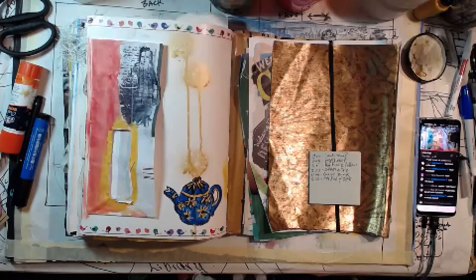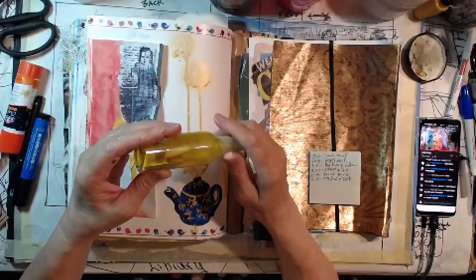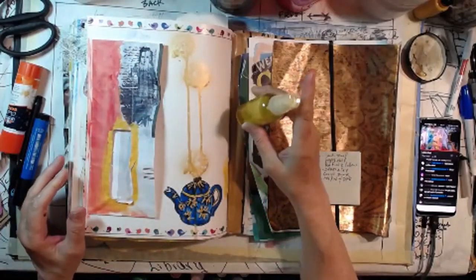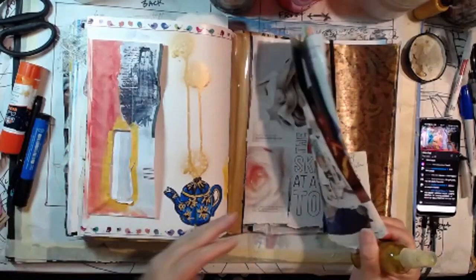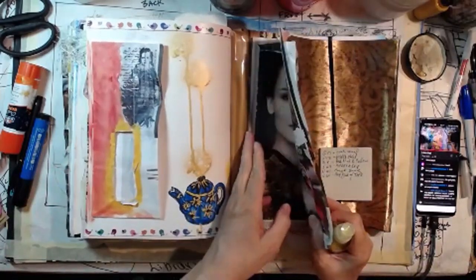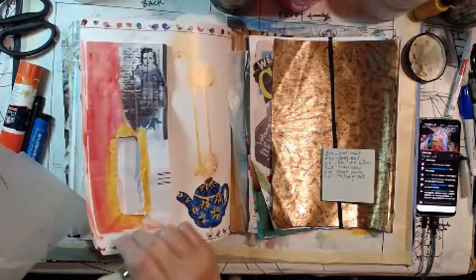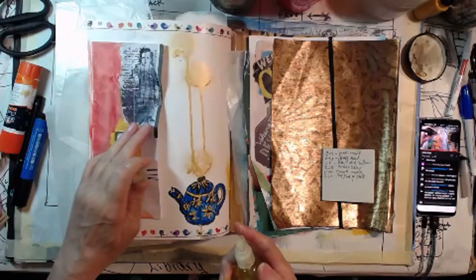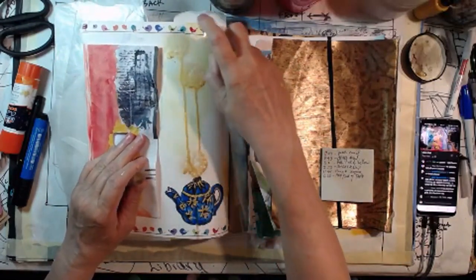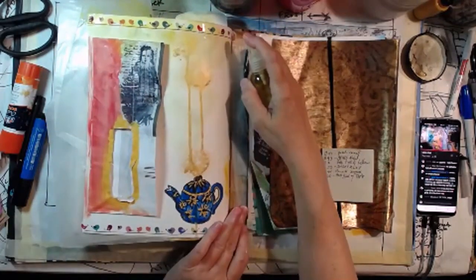What do I want to do? What color do I want? I need greens and yellows. Let's try this yellow. Just did not come out very good. Did I do that this morning? Let's see if I can grab some. Yeah. Let's see what this does. Yeah, I guess I'm liking it.